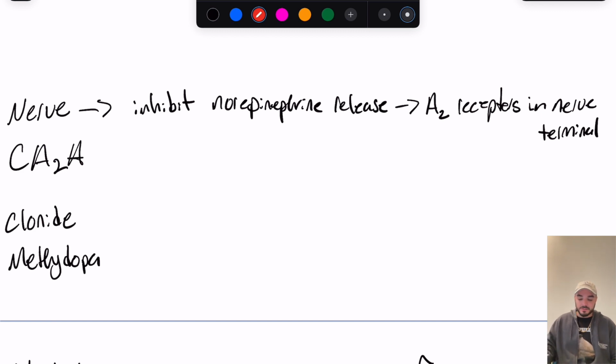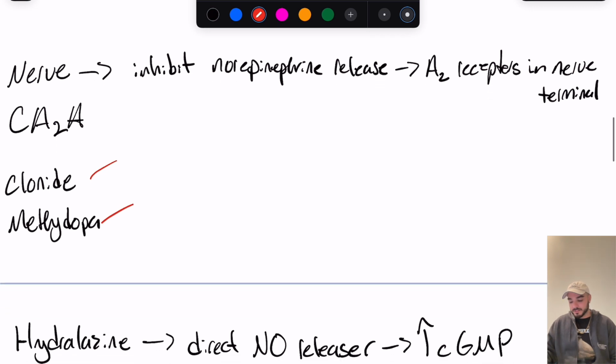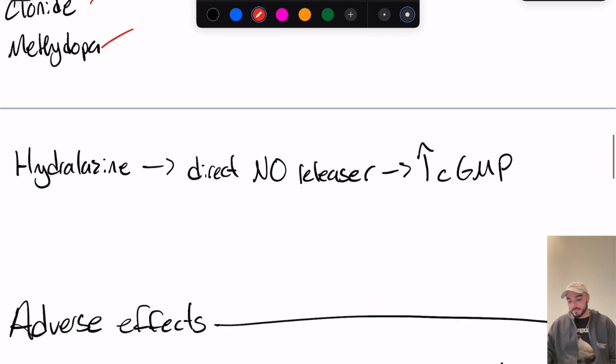An example of centrally acting alpha-2 agonist is clonidine and methyldopa, okay? Honorable mention here is hydralazine. The thing about hydralazine is that it's a direct nitric oxide releaser. Nitric oxide is something that the body uses to vasodilate.